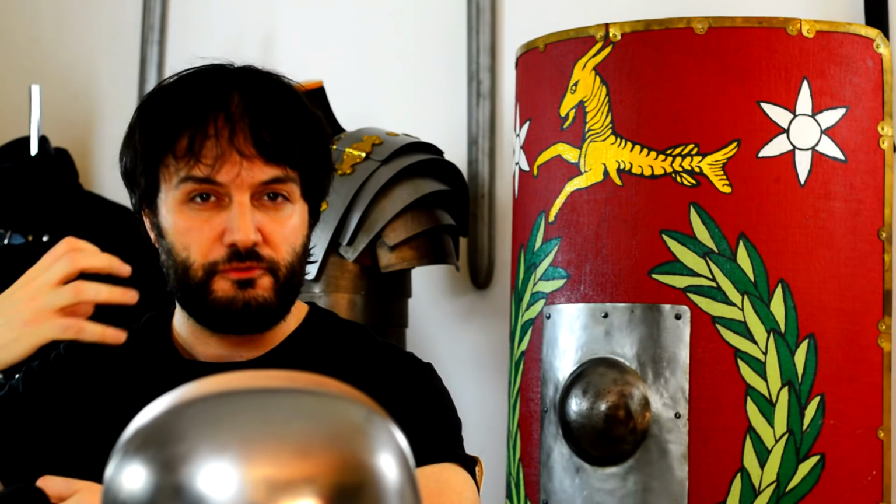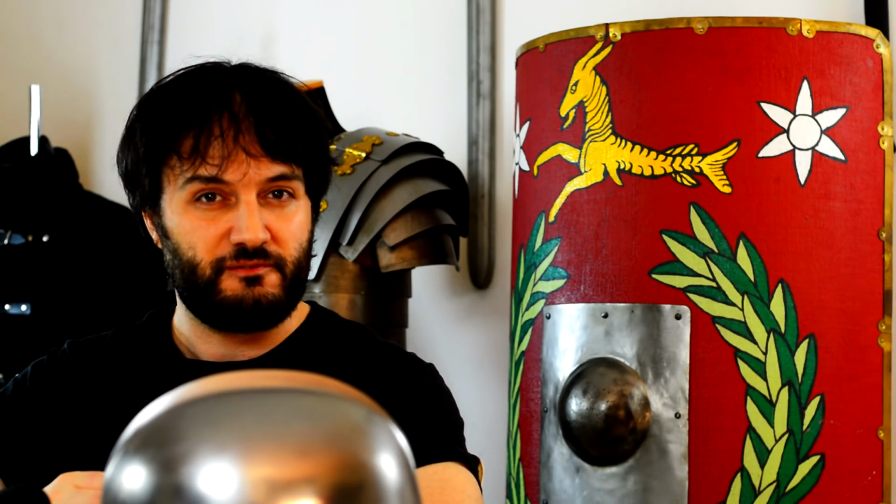The concept of plate armour, the technology, was not medieval. It came back in the Middle Ages, it was perfected in the Middle Ages, but the idea of covering a warrior in full metal plates was a much more ancient invention. But how ancient? To find the origins of this, we must look back to the Iron Age.